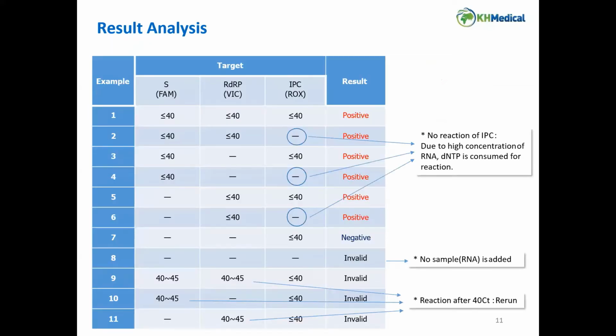And this is how we interpret the results, very similar to what my colleague described. And we have a cutoff value for undetected as 40 as well. So a CT value greater than or equal to 40 is what we consider as a negative.